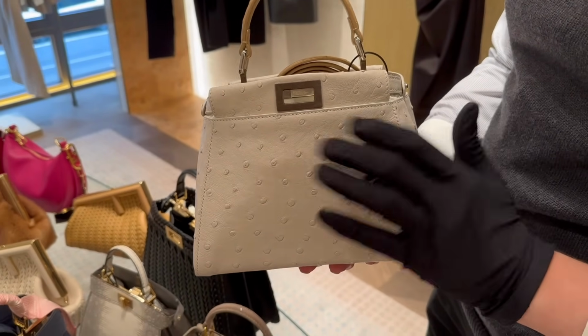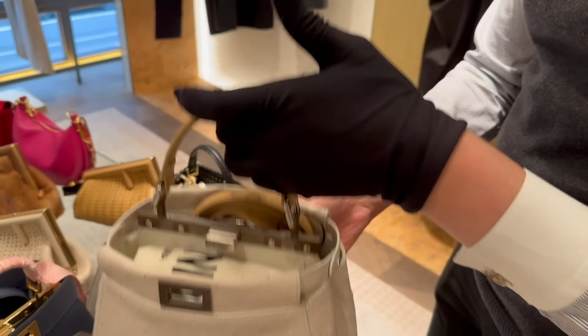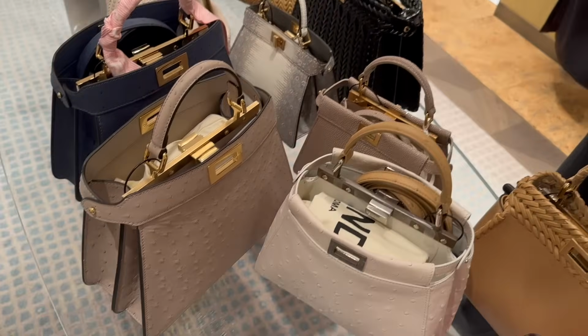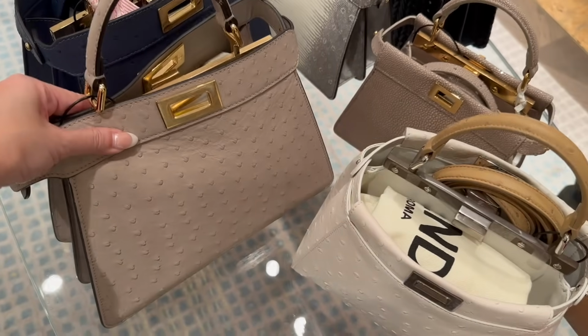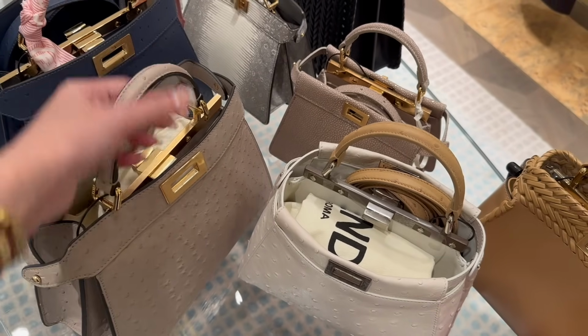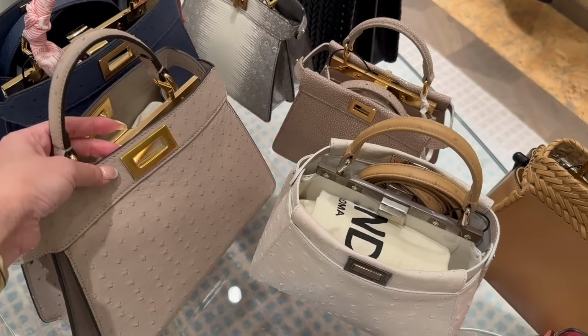Yeah, because I know most of the time yours is gold first, and then silver. With the Celeria line, with the grained leather and stitching, it's mostly silver because it's more sporty. Right. But most bags with smooth leather come with gold.